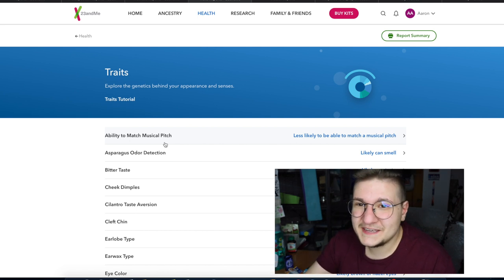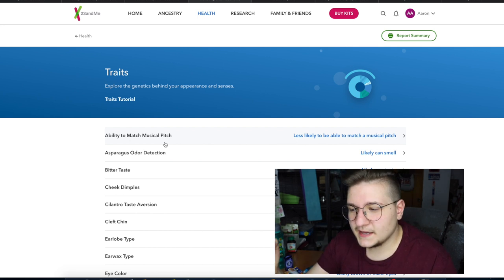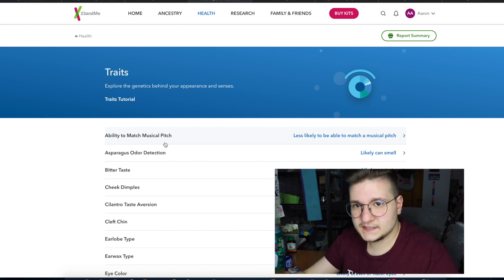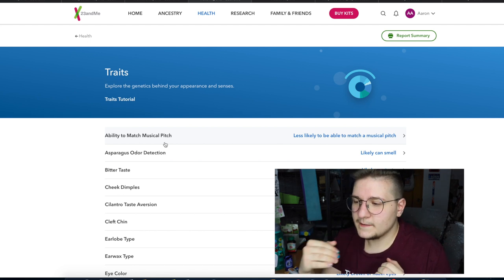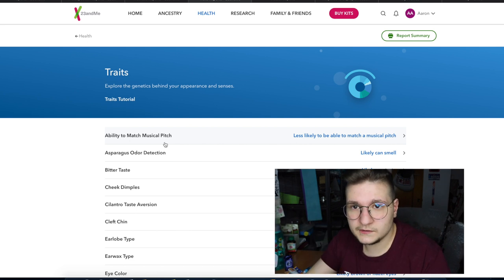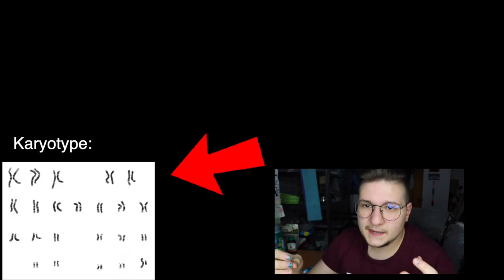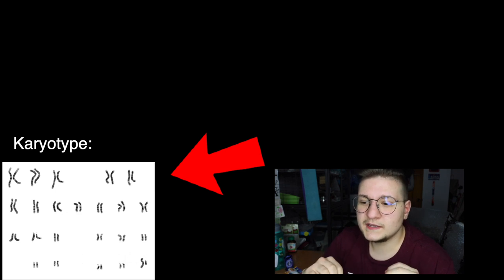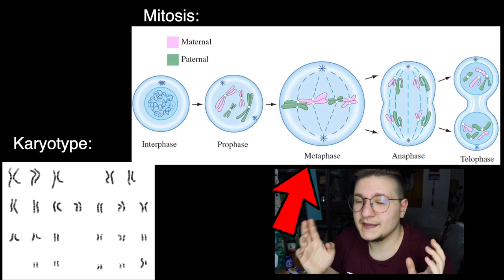So the reason I'm not a big fan of the traits page is because it seems to me that they're basing the traits that they are giving you off of the likelihood of you having those traits based on your ancestry and not actually based on your personal karyotype. I'm pretty sure that's what they use for 23andMe. I'm not sure how they do their genetic testing, but anyway, the karyotypes are a picture of your chromosomes taken during the late stage of the metaphase part of mitosis.